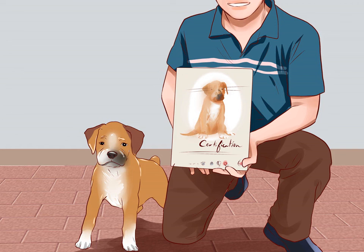Enroll your puppy in an accredited obedience program. Local shelters, pet stores, and other organizations offer training programs at low cost. Consider visiting one of the classes prior to enrolling to make sure that you agree with the type of training presented. You may also want to consider getting a professional trainer.